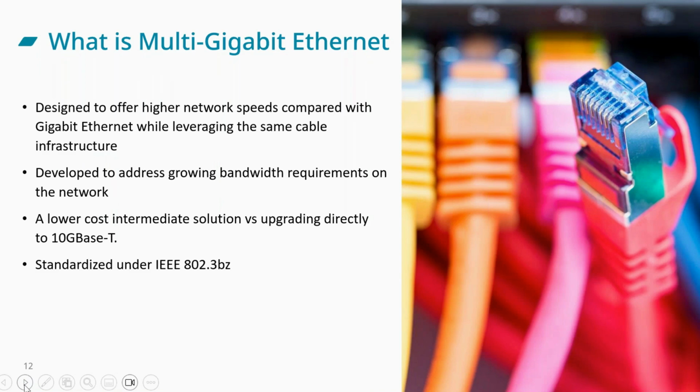The reason why we're here today is to talk about multi-gigabit Ethernet. Multi-gigabit Ethernet has been around for years. Even D-Link had multi-gigabit Ethernet products several years ago, but the reason why we're talking about it today is that I think we've hit a bit of an inflection point.